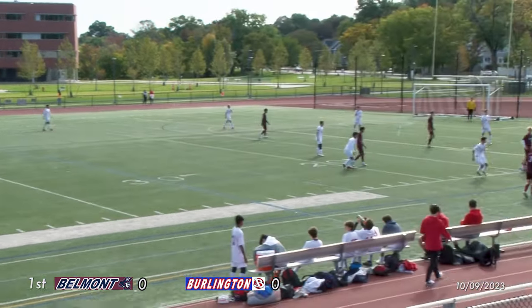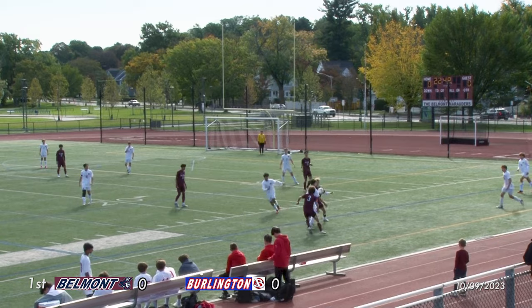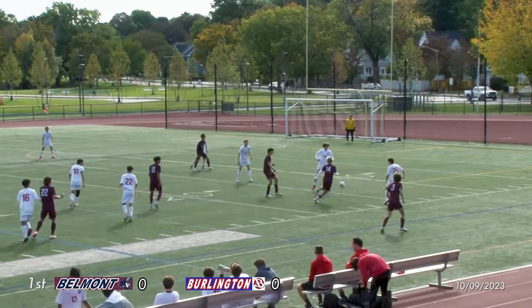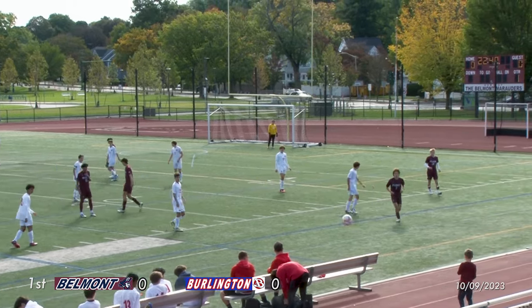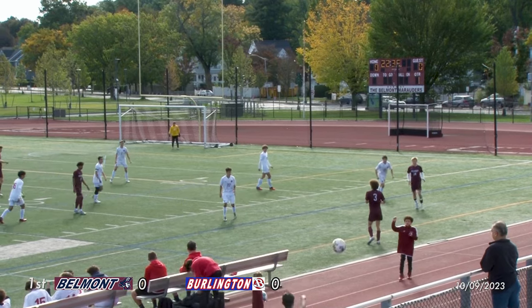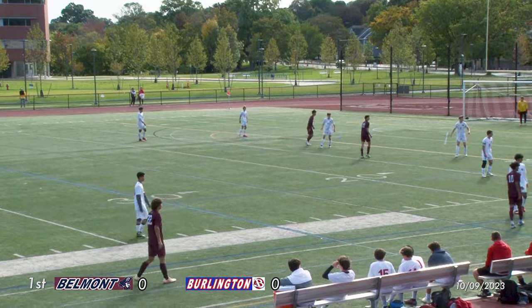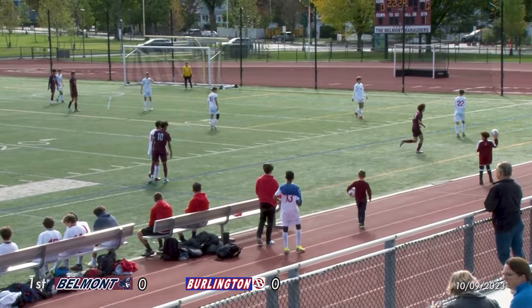It's a Burlington throw-in. Number 20. Sends it to 22. Oh, bicycle kick. Headed out to Bowden Harris, Andre. And calling that a Belmont throw-in. Number 3, Alex Cook taking it. Sends it to Andrew Schreiner, number 14. Tries to take it down the line. And they're calling that another Belmont throw-in.